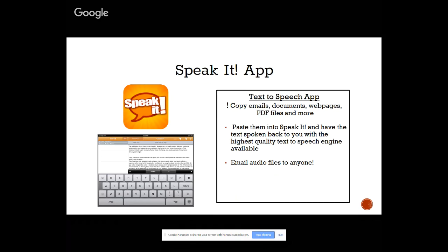The Speak It app is the only app that I have on here that is listed that requires you to make a purchase for $2 from the iTunes store. And what Speak It does is the opposite of the Dragon Dictation app. This is a text-to-speech app. So students can upload a text document and then have it read out to them. So if students are better audio learners, they can have the text read to them.